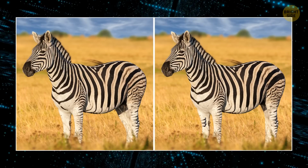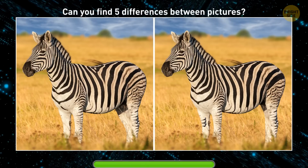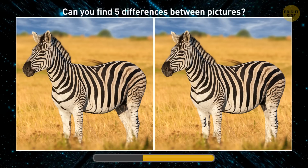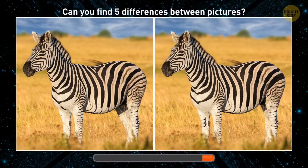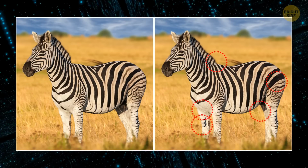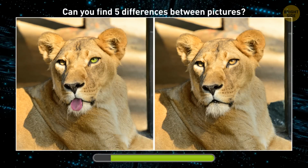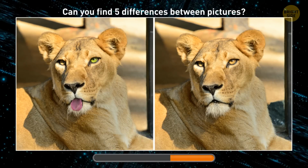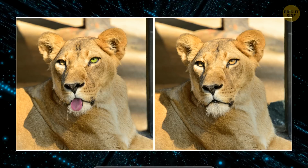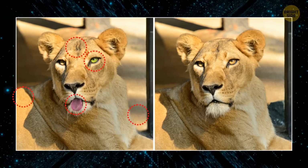The zebra on the right is different from its pal on the left in 5 ways. Can you name them all? I only found 3 differences. Oh, now I see. How about these lions? Again, there are 5 not-so-obvious differences between them. Did you get them all?